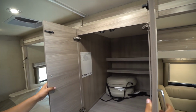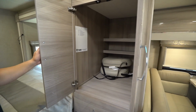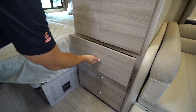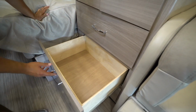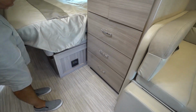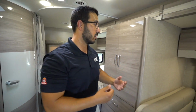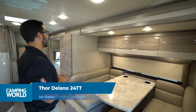Huge storage right here. You can see that. You have a couple of shelves back there, as well as the filler seats for the cab up front, but great storage space. Underneath, 3 additional large drawers, so you have, again, more than enough storage for your clothes. I personally would probably put a tension rod in here if it were me, just to have a place to kind of hang some clothes, kind of like a wardrobe. But again, you know, that's kind of personal preference.